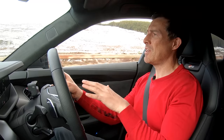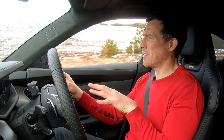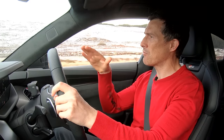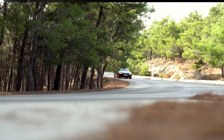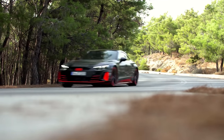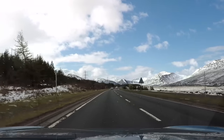Now, heavy electric cars never feel as sporty as lighter internal combustion engine cars. They just don't. But because their center of gravity is low, because the batteries are low down in the floor, they do always have that real flat cornering feel to them, which is nice. Can't experience that now, obviously, because I'm just driving in a straight line.